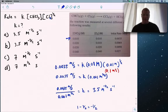So when you multiply something with the same base, you can add the exponents. So 0.01 molar times 0.1 molar to the 1/2 power. 1 plus 1/2 is 3 halves. And the 0.1 times 0.01, that's 1,000th. So the rate, 0.0035 molars per second, is equal to the rate constant times 0.001 molar to the 3/2 power. So you divide both sides by 0.001 molar to the 3/2 power.